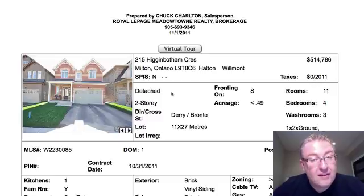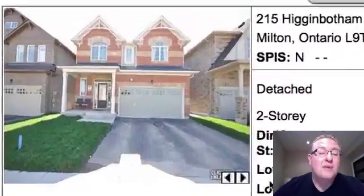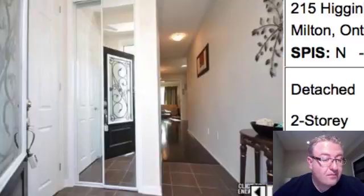Higginbotham is one of my favorite streets. Love the name. This home, I'm really surprised at why it hasn't sold. It's been listed even for more than this, and I thought it was still a good deal then. 2,300 square feet. Got your double car garage. Looks like an all brick home. You've got the custom door insert here. You've got some nice looking tile and hardwood, and this is a little bit of an office, like a little bit of a nook. It's actually a really handy space.